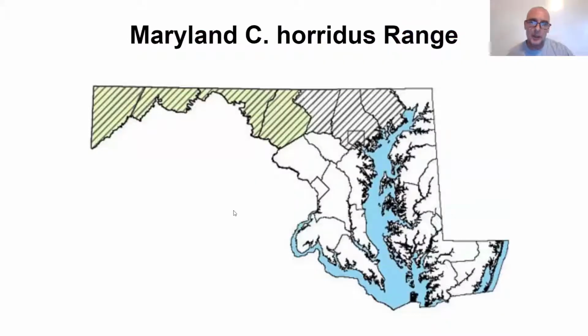Here's a look at Maryland. The area with the gray hash marks, in the white background, is the historical range where they used to live. Most of these were wiped out by development and hunters. And the yellow area over here is where they still exist. And this is the Appalachian Range. The Appalachian Range is pretty much the safe haven for rattlesnakes, right up to the northern Appalachians, all the way down south into the Carolinas and Georgia.